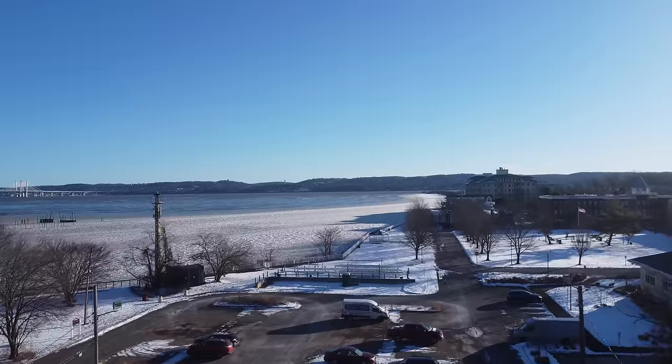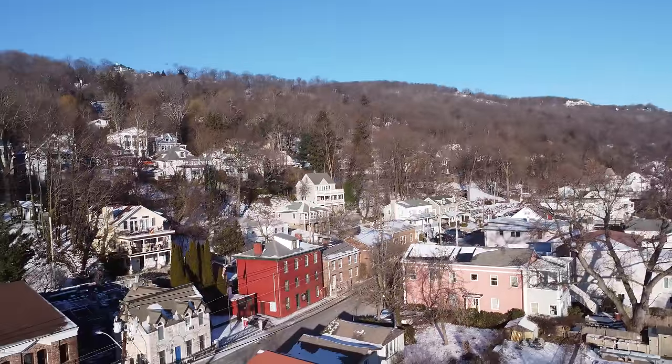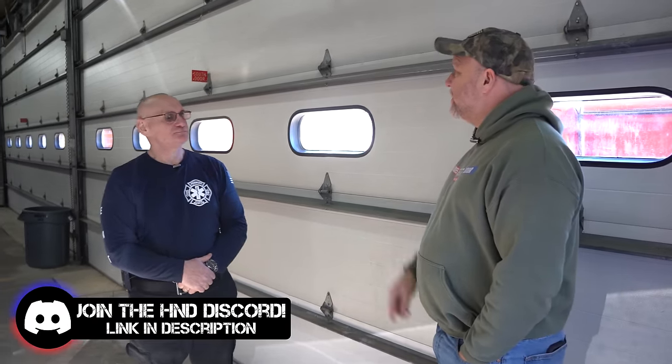This is a beautiful area driving up here, right on the Hudson. Yes, this little village definitely feels like a vacation place. It actually is. In the summertime, we go from about 2,800 people to 15,000. Wow, can we take a look at your house?